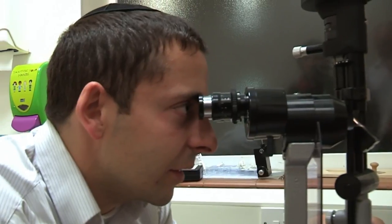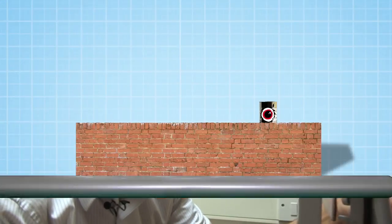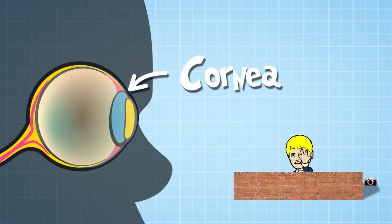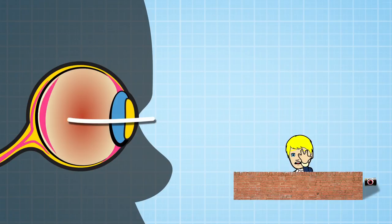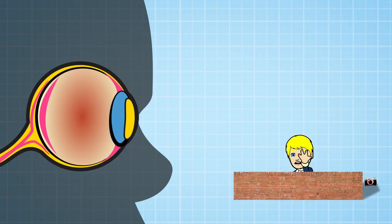But saying that, your vision will be very hazy because there's quite a bit of blood inside the eye. Your eye is about two-thirds the size of a ping pong ball. At the front is the cornea, and here the doctor can see where the pellet has scratched the surface. At the back of the eye sits the retina. This is a light-sensitive tissue which enables you to see. Because of the blood at the front of the eye, it's very hard to see the back.